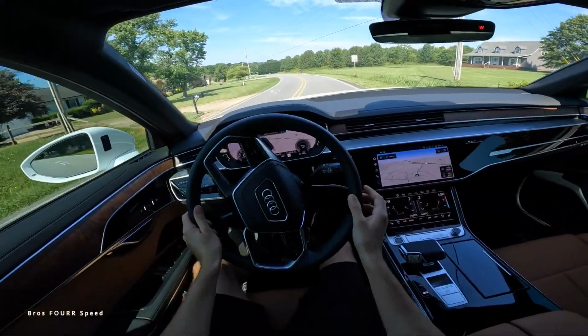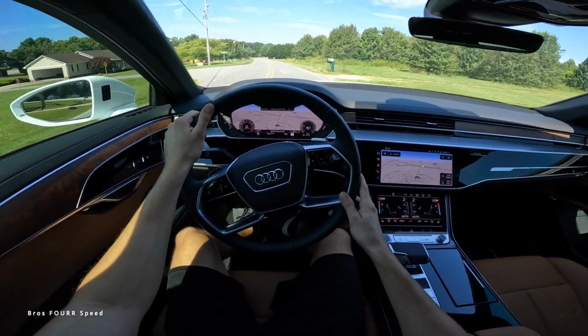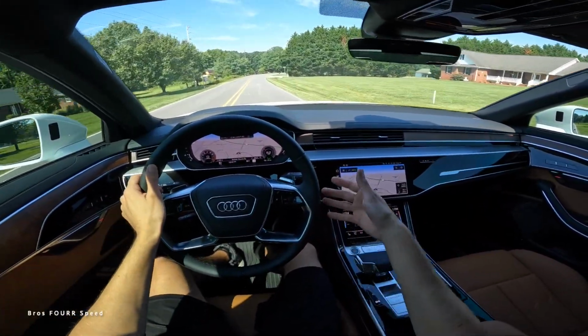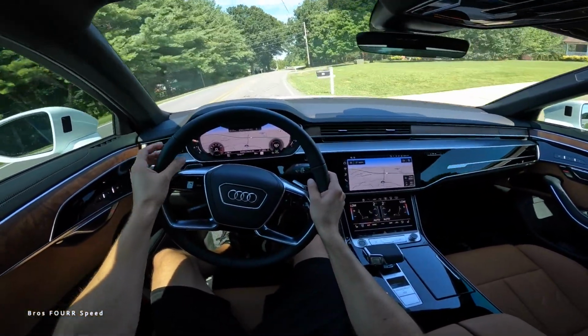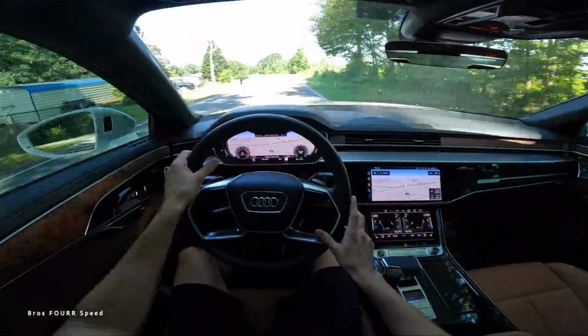All right, so we are setting off now in the A8L. In comfort mode, just normal automatic. It is a super smooth car. Of course, this is their luxury version. You know, the S8 is gonna be the one that has the real power. This one's quick enough. I wouldn't say it's really all too fast. It's got enough power to do what you gotta do and get pretty good gas mileage. So it's a pretty good power plant.